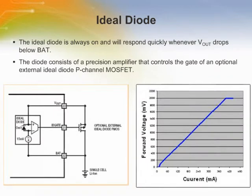The LTC3576 each have an internal ideal diode as well as a controller for an optional external ideal diode. Both the internal and external ideal diodes are always on and will respond quickly whenever Vout drops below BAT. If the load current increases beyond the power allowed from the switching regulator, additional power will be pulled from the battery via the ideal diode. If power to the V-bus, USB or wall adapter is removed, then all of the application power will be removed by the battery via the ideal diodes.